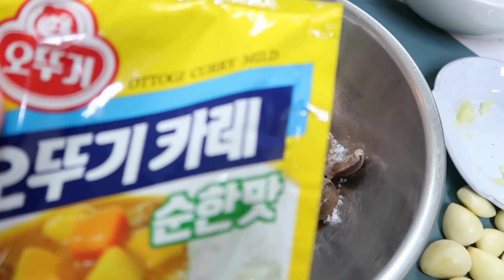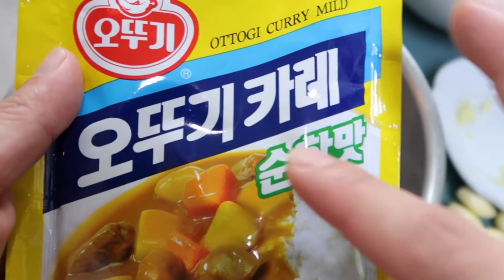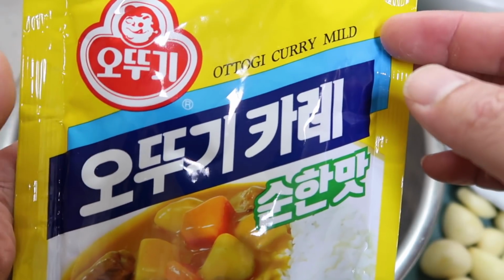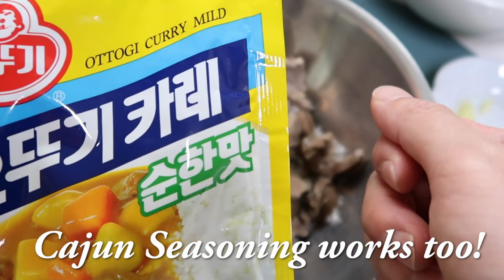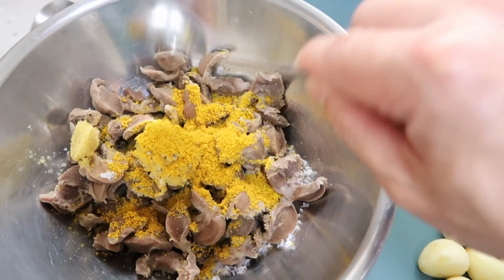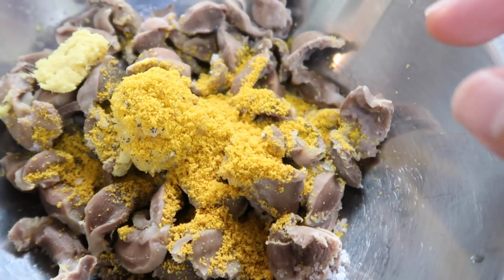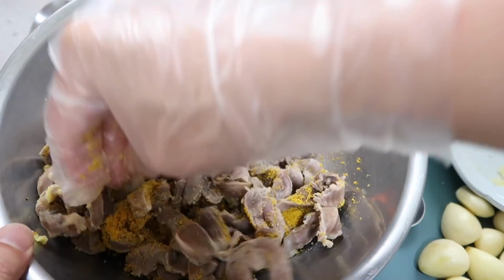If you wanna take up the flavor, we can use some curry powder. I'm using just like this instant curry powder that's sold at Korean market. If you don't have a Korean mart, you can also just use Cajun seasoning. We can add about a tablespoon in. And this curry powder does a really good job of masking any like gamey smell. Okay, I'm gonna mix this up.